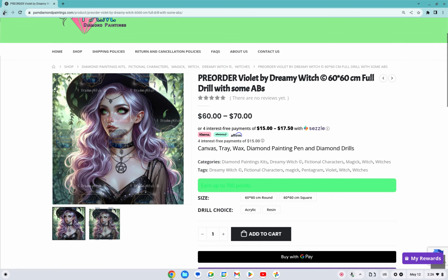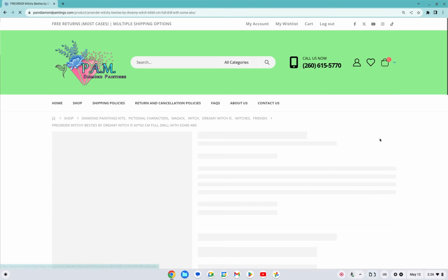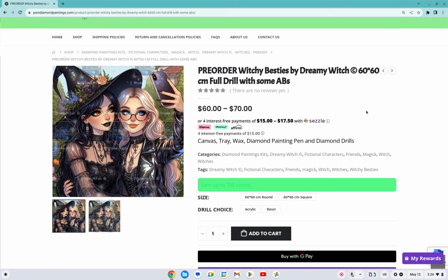Okay. I believe we have just one more in this latest release by Dreamy Witch. This one is from her selfie series of witches. She has a lot of different pieces of artwork featuring witches taking selfies with their cell phones. They're some of my favorites. I just love how she puts witches in a modern day setting. It's very cool. So this one is Witchy Besties, another 60 by 60 centimeter canvas with some ABs.